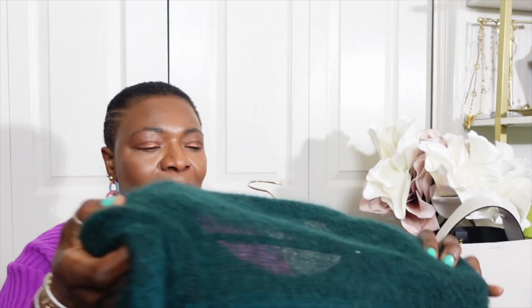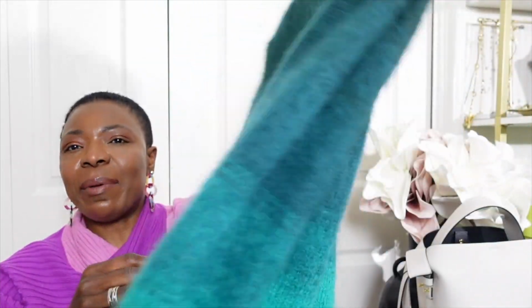Isabel Marant sweater that I picked up. When it arrived, I think I'll show a video of it somewhere there. When it arrived, I loved it so much that on the first day that I got it, I wore it and I was like, oh my goodness, it was not too itchy, even though it says it has mohair. Let's see the fabric content, because I didn't even check. I just checked from the site where I bought it. And so it says it's made of mohair, polyamide, and some wool.